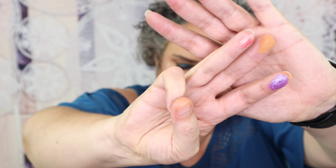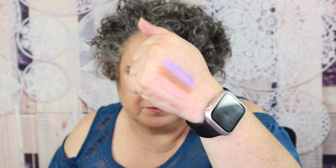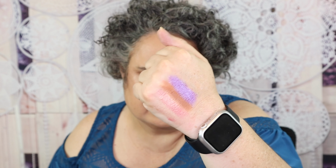Gumdrop, this purple shimmer, is one of my favorite ones in here. There is a lot of fallout from it, so be really, really careful with that. Taffy is this medium tan matte. And Bubblegum is a light pink shimmer. I mean, just look at those shimmers, you guys. Look at that purple. So pretty.